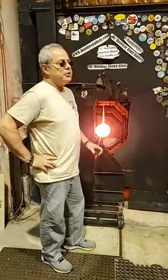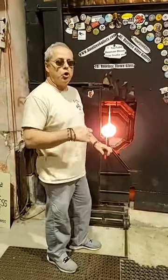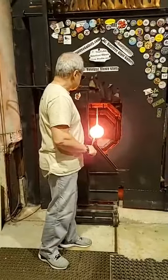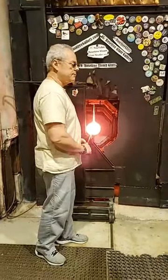So the chips are melted in. I'm going to use an ice pick to comb the decoration back and forth for these.